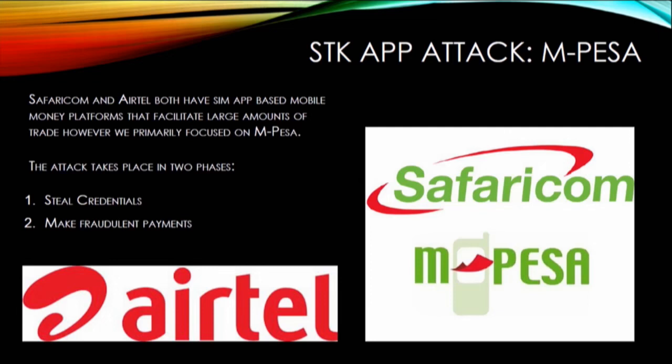We also did some testing against Airtel and with some modifications, just because it's got a different menu structure, it would work against that as well, and probably any other SIM toolkit based mobile money platform. So the attack takes place in two phases. First we steal the credentials, and then we actually make the fraudulent payments.